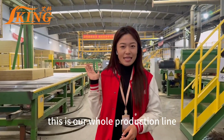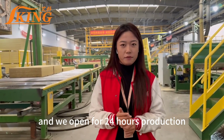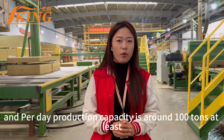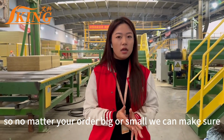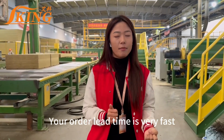So everyone, this is our whole production line, and we operate 24 hours a day. The order will be produced in 7 to 10 days, very fast. And our production capacity is at least around 100 tons. And per day we can load around 10 containers. So whether your order is big or small, we can make sure your lead time is very fast.